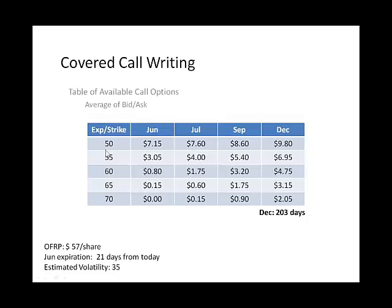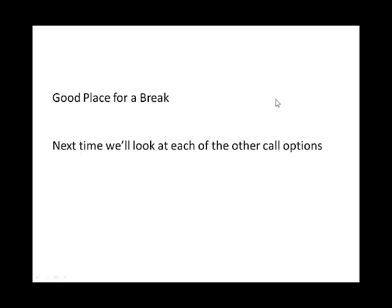I mean, for example, the 70 call over here has no value in June, but in December it's $2, and that might actually appeal to some people. I don't know if it will or won't, but $2 is a far cry from zero. So we're going to talk more about covered call writing next time.